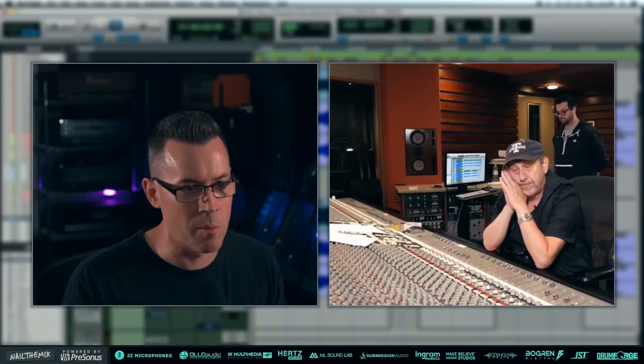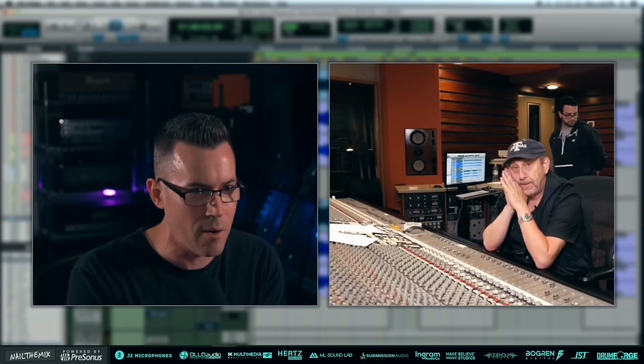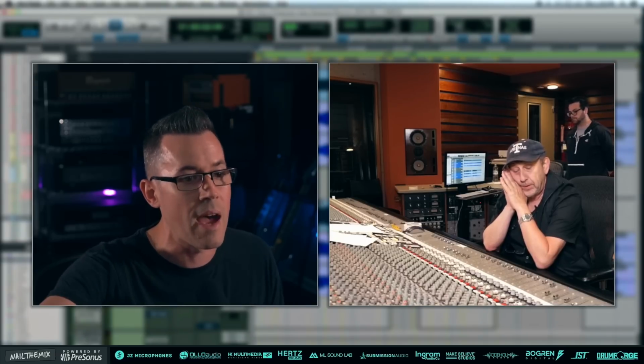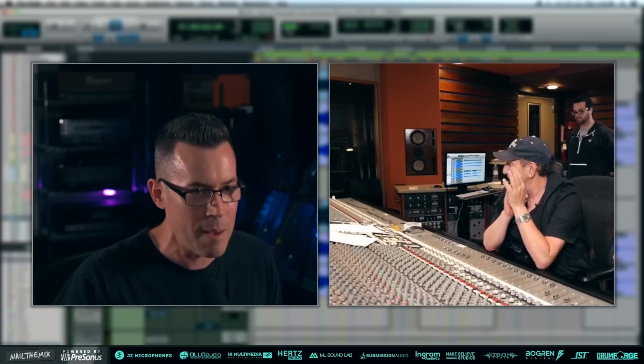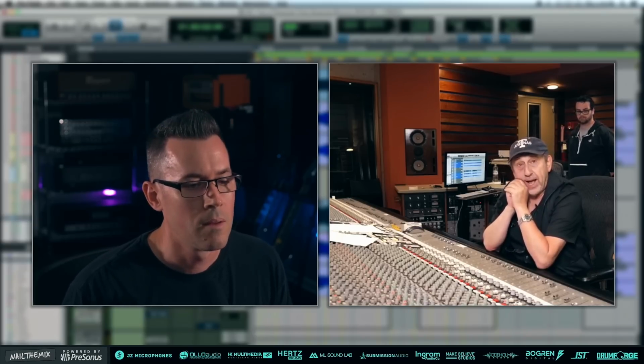Correct me if I'm wrong, but to summarize, you blended in your parallel kick with your normal kick, which you're using an ADR, and the snare you're doing the same thing. So you have a normal and a parallel, and then you're sending that on a send to those reverb units on the far end. You got the SPX and the AMS to create different types of characters of reverb. Did I miss anything? Oh, that's exactly what I've done.